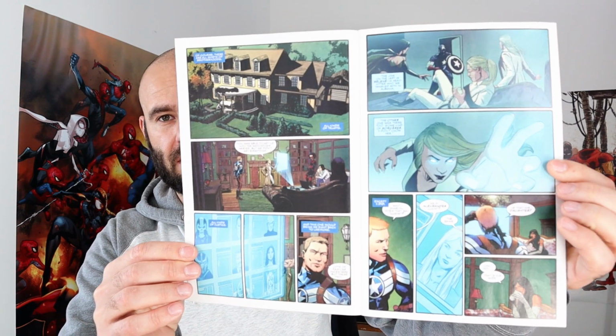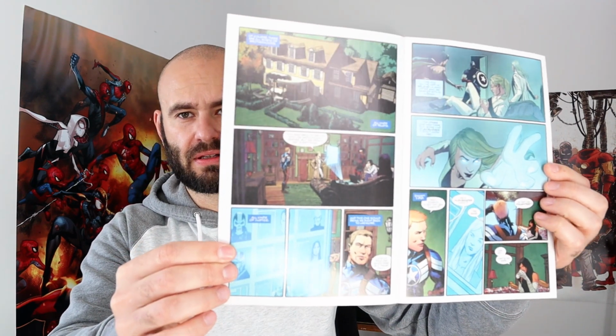This is a 9 out of 10, 9.5 out of 10 book. This is just awesome. The art is good. They've changed artists a bunch on this book. It's good. But what you come to this book for is the story. The story is so awesome.